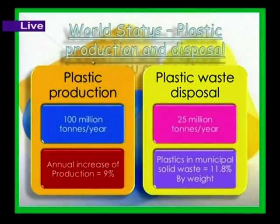World status, plastic production and disposal. How much production and disposal? We are going to learn it. Plastic production is 100 million tons per year. We are producing 100 million tons of plastic every year.